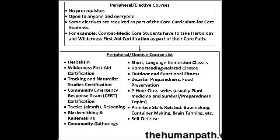Basic welding and homesteading type classes. I say welding, any kind of skills that go along with homesteading. We try to have different skills throughout the year of that. Different types of skills on food preservation, like dry canning and wet canning.